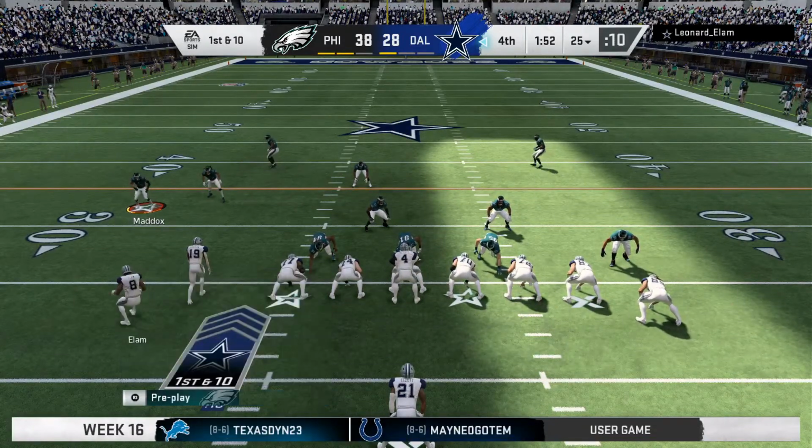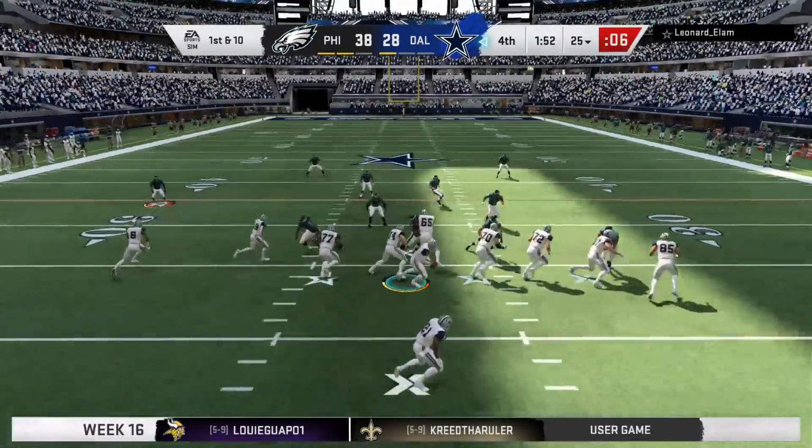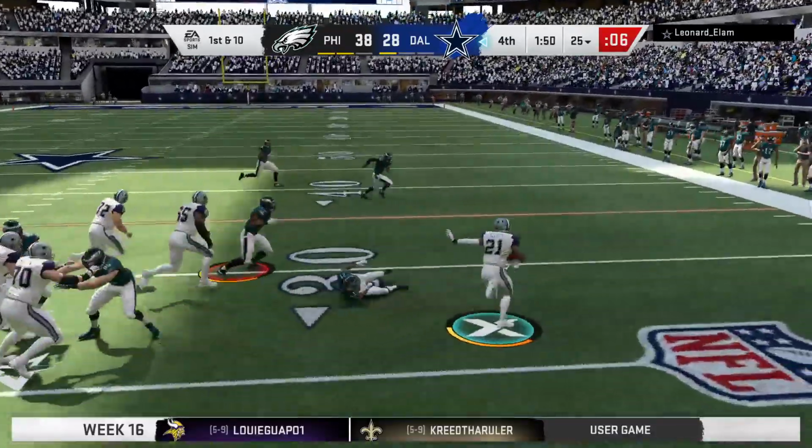I got one. Watch safety creep. Watch safety creeping. Safety's creeping. Switch. Hey, kill. 26.